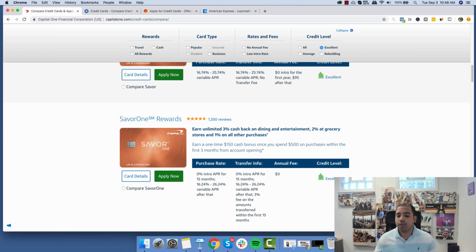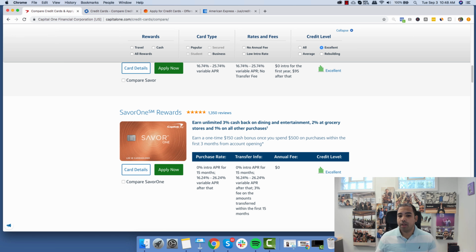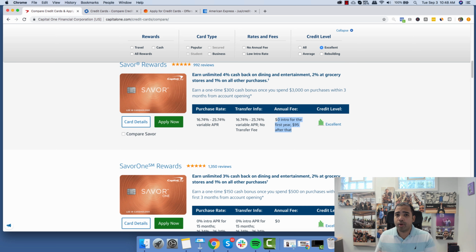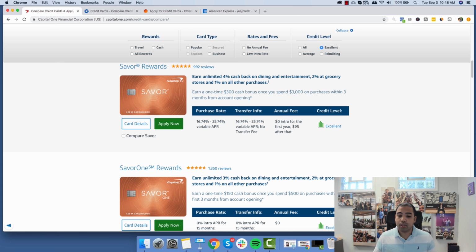This is probably for someone who doesn't spend a lot and wouldn't need to spend a lot. So this one, you don't have to pay that fee. So you don't want to go for a card that has a fee. A lot of people make that mistake. They're like, oh, because this has 1% more cash back. Doesn't necessarily mean that. Because this one here still has 0 fees. So you still have to pay the $95 fee every year as long as you have the card.